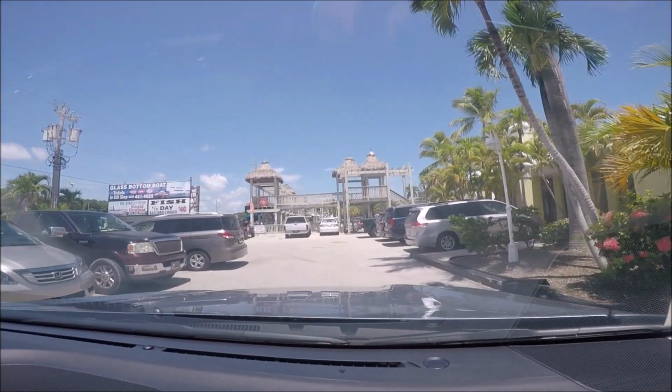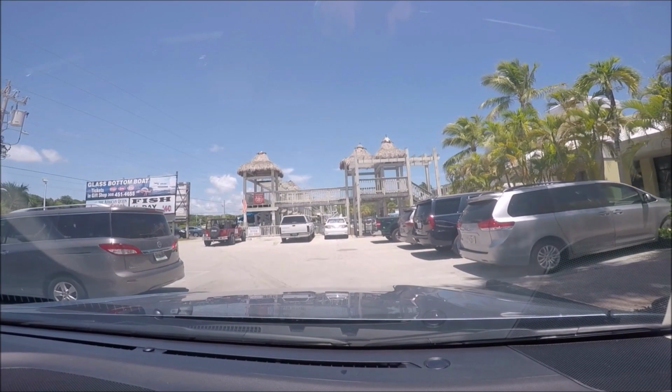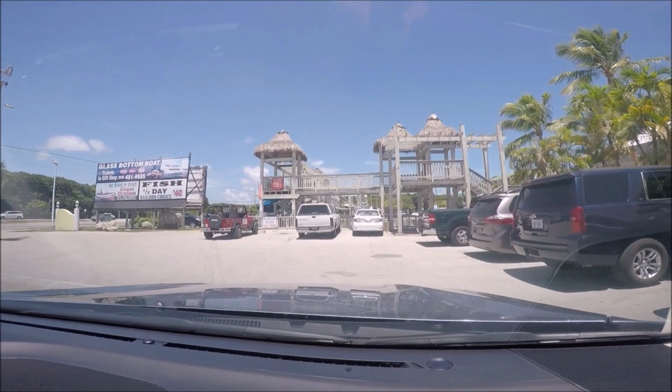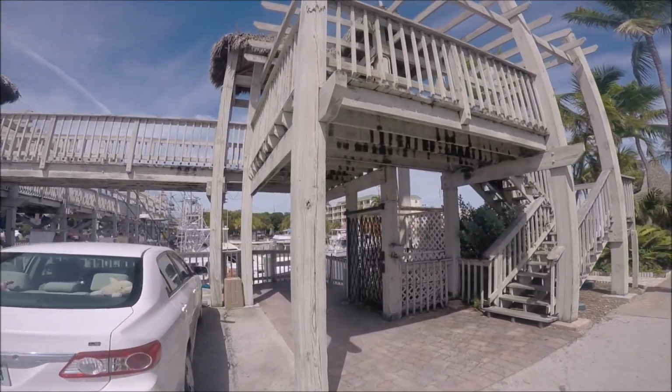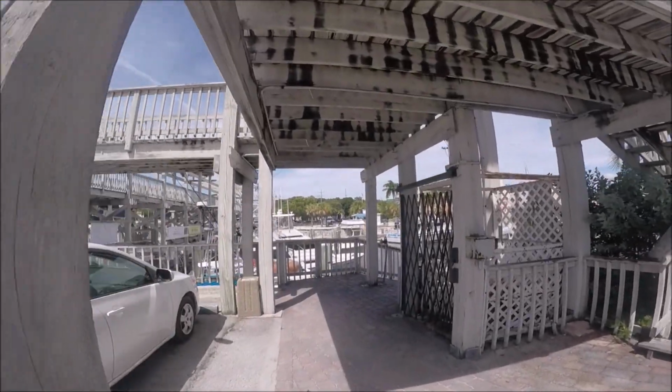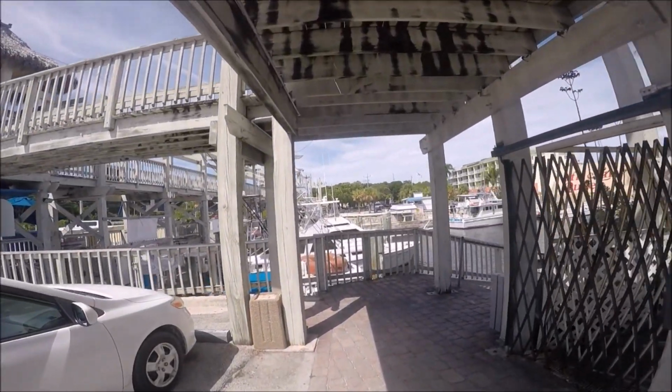Please be aware that you must arrive at least a half hour before your departure time at the ticketing booth. Tickets for the 2-hour glass bottom boat tour are $45 per adult and $30 for children 11 and under. Money saving tip: buy online and save $5 per ticket.